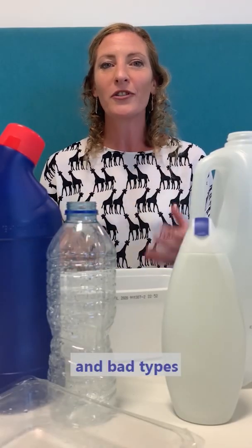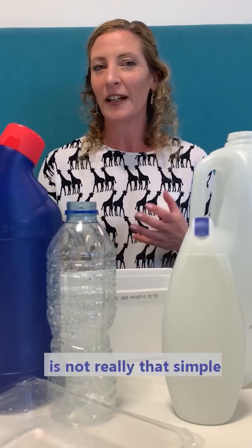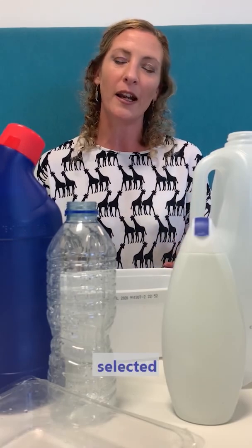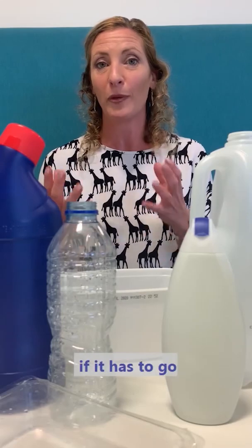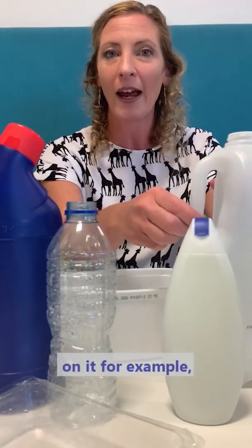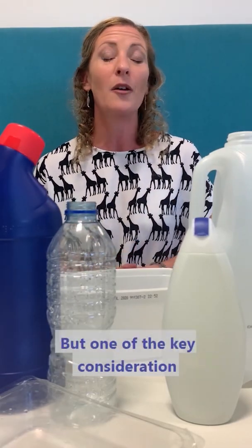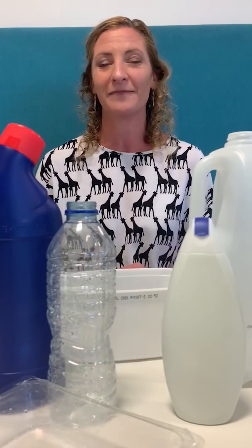So we're often asked, well, what are the good and bad types of plastics? But the answer to that is not really that simple, because the different type of plastic is really selected depending on the functionality that the packaging has to perform. If it has to go in the oven, in the freezer, if you need a handle on it, for example. So there are all these different considerations, but one of the key considerations is whether or not you can recycle it.